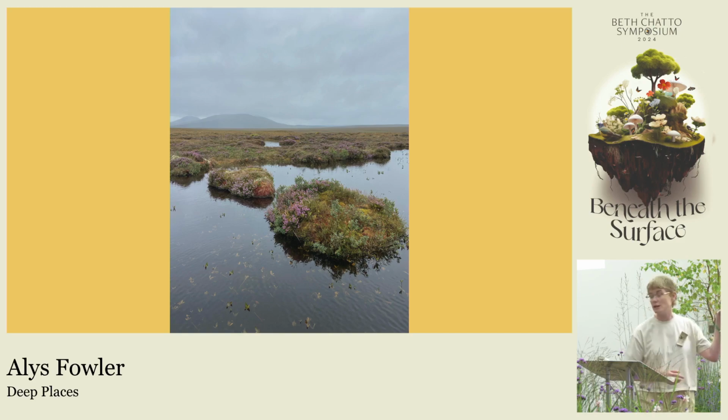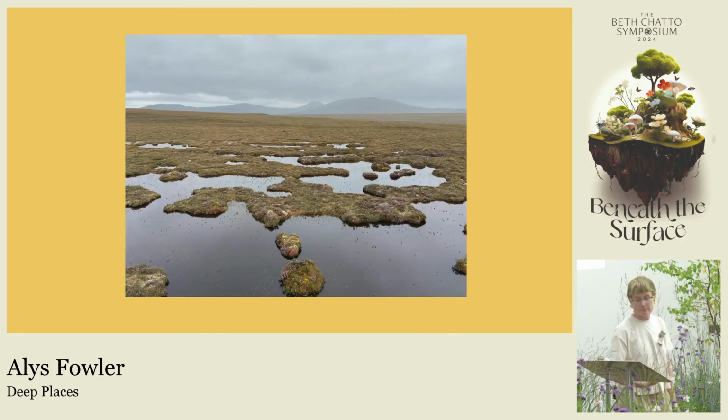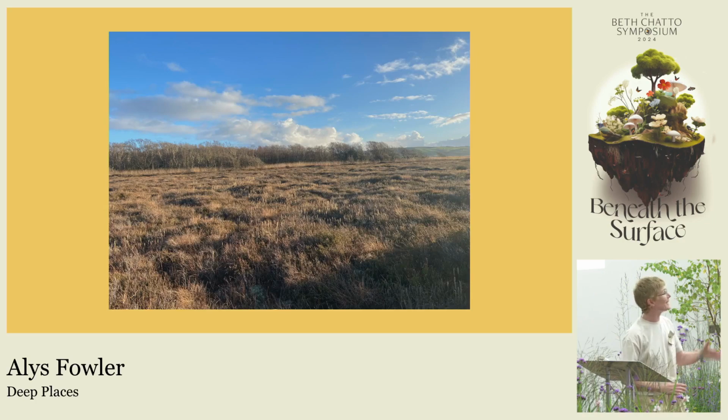This is the flow country. This is the most pristine, the largest blanket bog in Europe. Fantastic, in the northeast corner of Scotland. If you've never been, go. Here's another bit, because isn't it beautiful? It's kind of hard. Bogs are fantastic. You will be in love with bogs by the end of this talk, but you won't be in love with my pictures, because it's super hard to sell bogs on pictures.